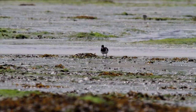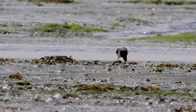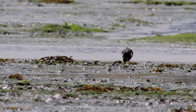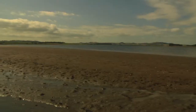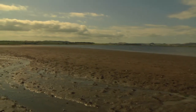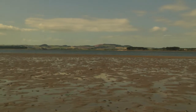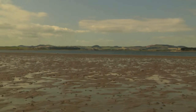Unlike these other birds, oyster catchers have very long straight beaks to probe deep into the mud. The birds, with their different shaped beaks, must be probing the mud for a reason. Although these vast mudflats look derelict and lifeless, they're not.